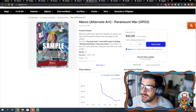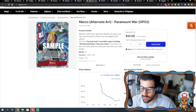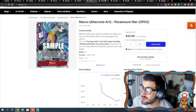The fact that you can continue to revive him just by pitching a card from your hand, any single card, a card that doesn't have combo power if you're playing Moby Dick, a card like a 1k and you're blocking a 9k is just really, really nice. He's super duper cool. And again, as the deck gets more support in the following set, I do expect all of these Edward Newgate Pirates to continue to go up.